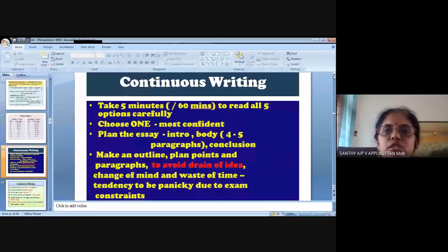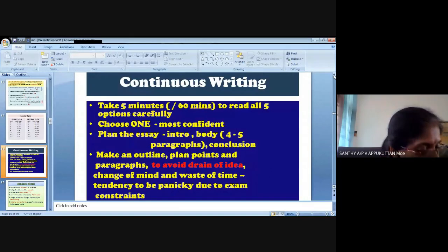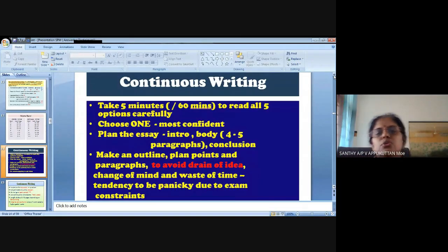I have seen cases where my students choose one question and write the first 1 or 2 paragraphs, and then suddenly they realize they are lost for ideas. They don't know what points to write. Then they look at the question paper again. Just now they answered number 1. Now they go and answer number 3. So they cancel the half page they have written, go to the next clean page, and write question number 3.